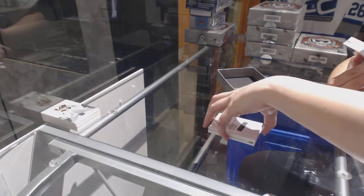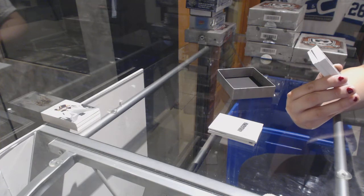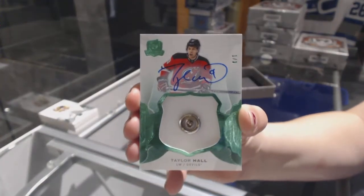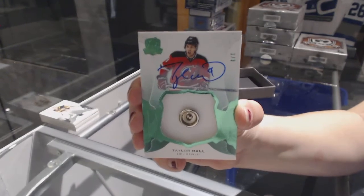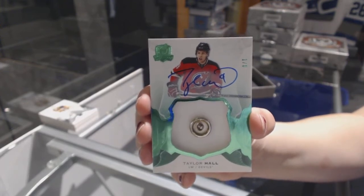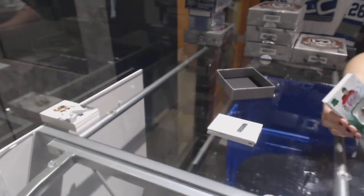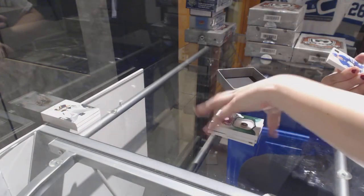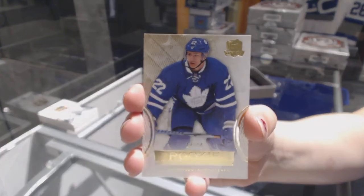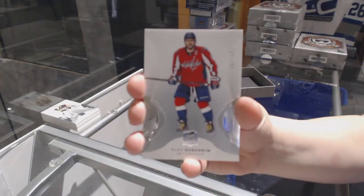Oh my goodness. This is good so far. We've got numbered 1/3 emerald button autograph for the New Jersey Devils, Taylor Hall. One of three for the Devils, Taylor Hall. Numbered 14/24, we got a gold base rookie for the Leafs, Nikita Zaitsev. And we've got a base numbered to 249 for the Capitals, Alex Ovechkin.